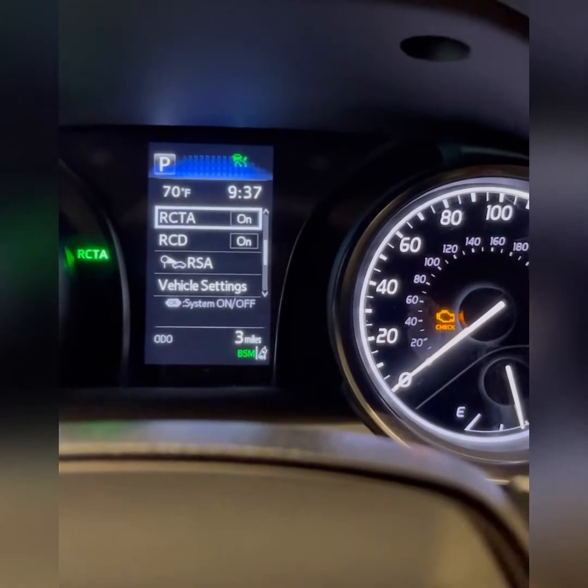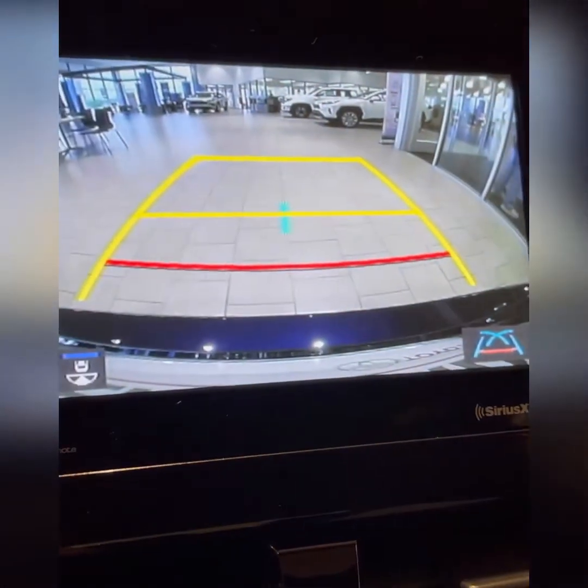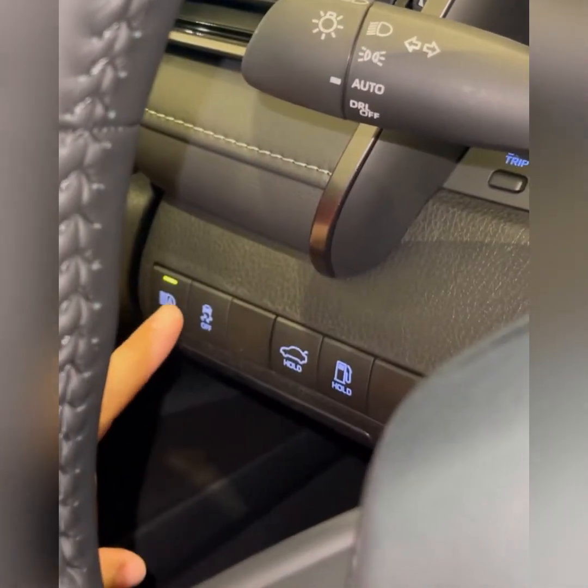Then you have the RCD, which is also working with your backup camera. You'll see if we go into reverse, the lines that will move. That is your RCD.